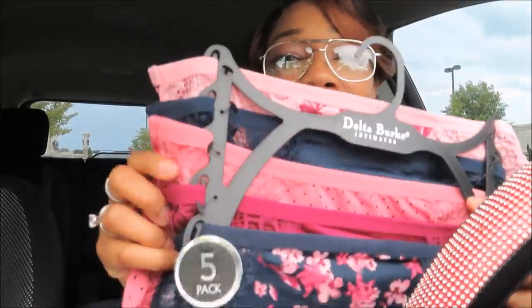And then I also grabbed me a five pack of panties right here, y'all, which I ain't gonna let y'all just see my panties like that, girl, but just know your girl got a five pack and I needed these. I needed these, okay?